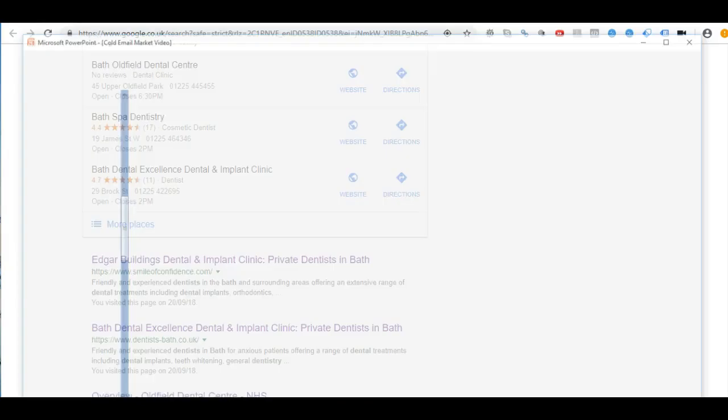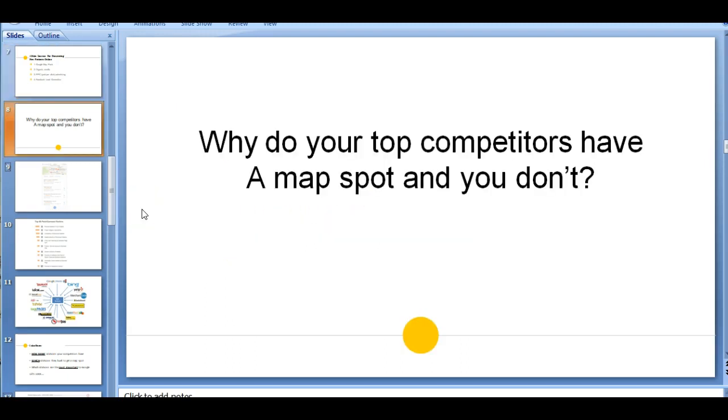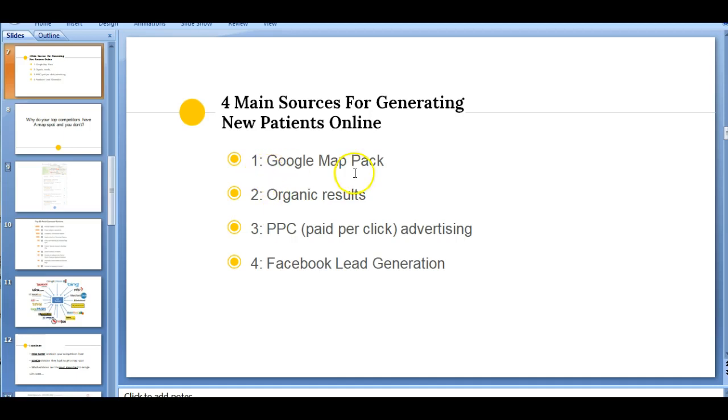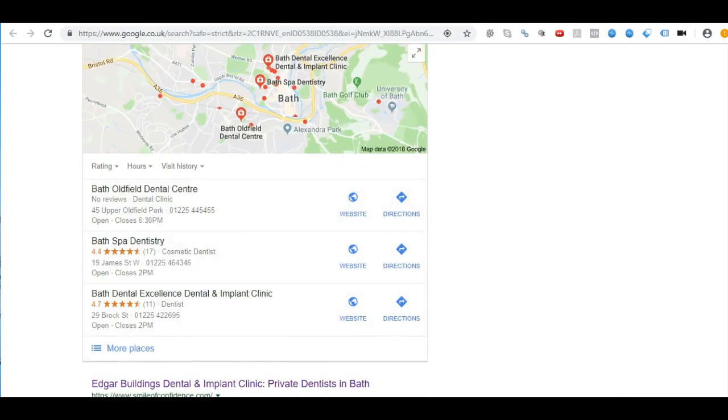Okay, let's get started. There are 4 main sources online for generating new patients on a monthly basis. Google Maps, and we've just shown you organic results. These are the 2 that we're going to be talking about today. We're going to be talking first about number 1, Google Map Pack. That's the one we've just looked at here, these top 3 here.